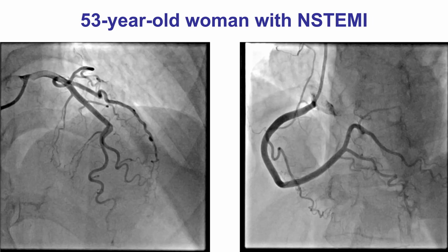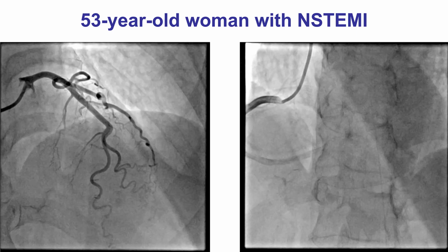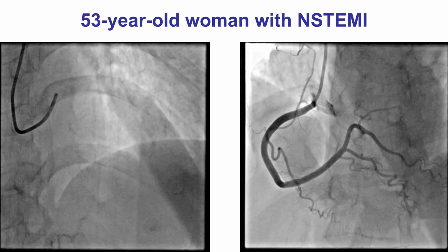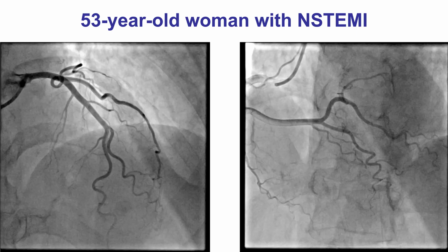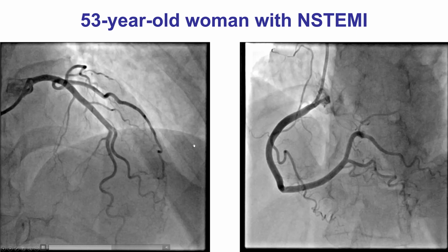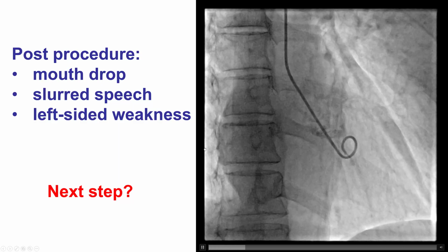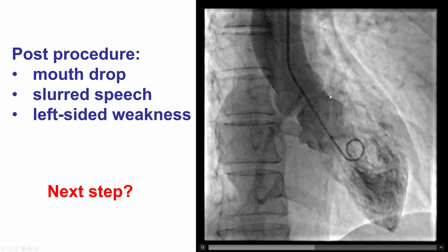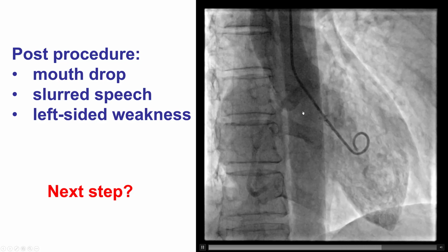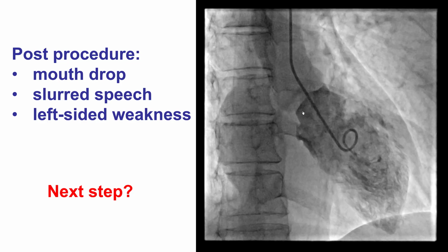The patient was a middle-aged woman that presented with non-ST segment elevation myocardial infarction. She underwent coronary angiography that did not show any significant disease in either the left or the right coronary artery. The patient had left ventriculography that showed normal left ventricular systolic function. There was no evidence of Takotsubo.